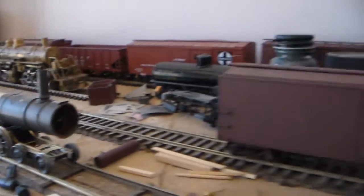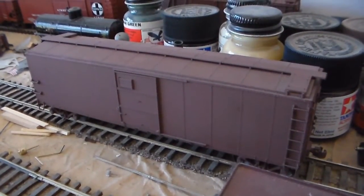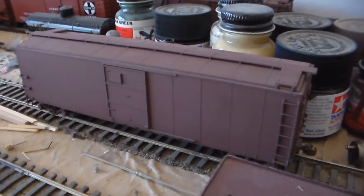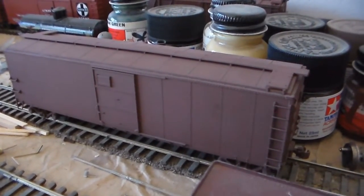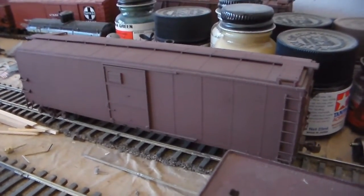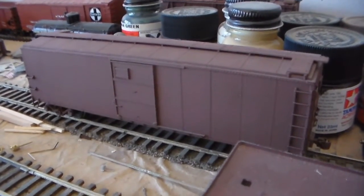So yeah, in interchange freight car news, I'm getting close to being ready to paint this Pennsylvania Railroad X29 boxcar. It's actually a very, very dark color. It's not supposed to be painted this way, but I wasn't really sure of the color before I painted it, so I just went with that. I'm about ready to repaint it.